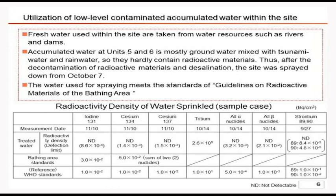The radioactive density of the water sprinkled is shown on the table. These results meet WHO standards. Especially the iodine and cesium levels are below the detected limits. Also, all alpha nuclides, all beta nuclides, strontium 89 and 90 levels are below the detected limits. However, the tritium level is 2.6 times 10 to the 0 power becquerel per cubic centimeter.